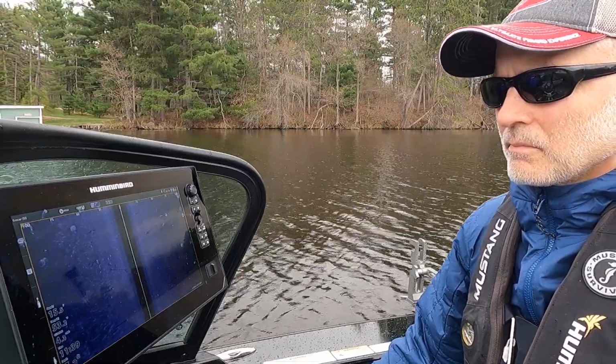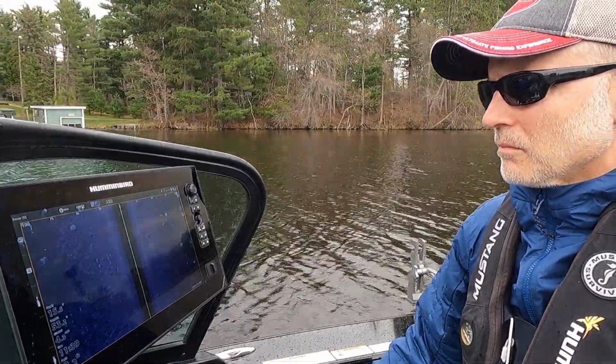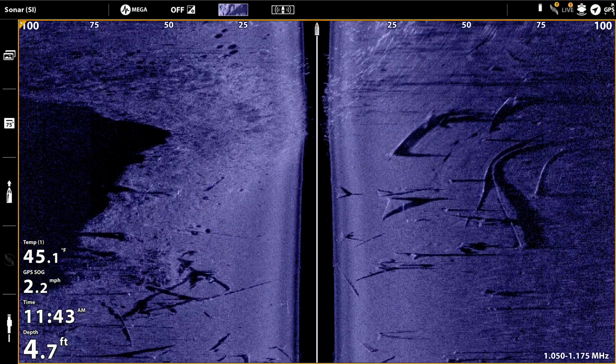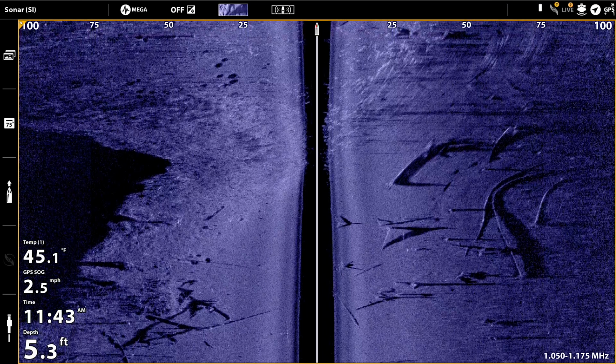Now, no matter where you live, whether it's up in the North Country like I do, or down south, or out east or out west, I want to give you a set of 3 things to look for on your Humminbird fish finder that will help you find and catch more fish on your first few trips this year.